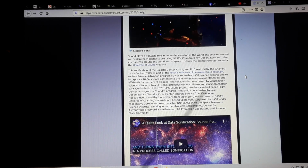NASA's Marshall Space Flight Center manages the Chandra program. The Smithsonian Astrophysical Observatory's Chandra X-ray Center controls science from Cambridge, Massachusetts, which is very near here, and flight operations from Burlington, Mass., also near here. NASA's Universe of Learning materials are based upon work supported by NASA under cooperative agreement, award number, blah, blah, blah, to the Space Telescope Science Institute, working in partnership with Caltech IPAC, Center for Astrophysics, Harvard and Smithsonian, Jet Propulsion Lab, and Sonoma State University. Oh, good golly, that's a lot.